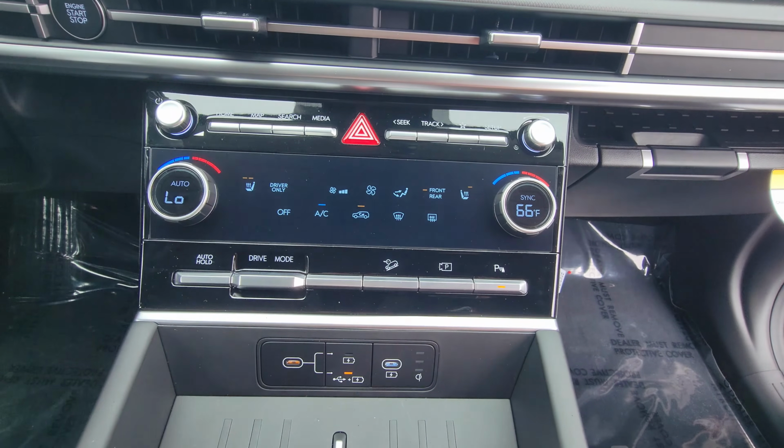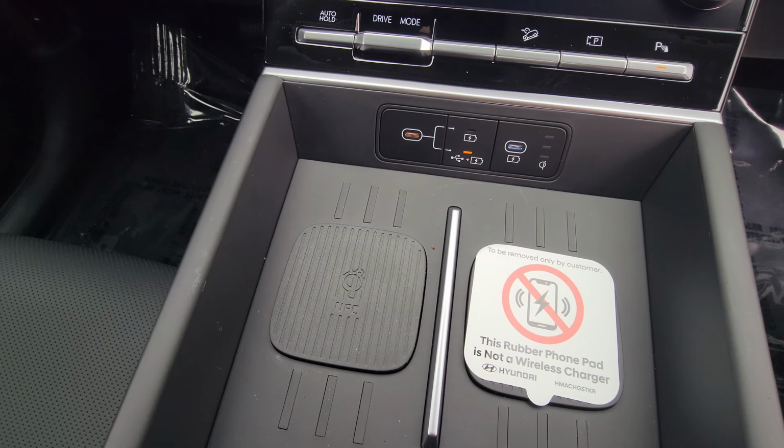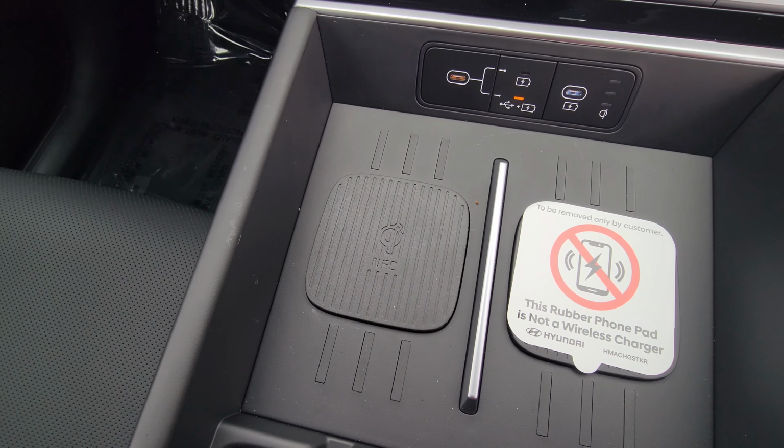And of course, you do have heated seats along with that. Another great thing is that you're also going to have a wireless charger. So if you happen to charge your phone, or if your earbud case is actually wirelessly charged, just put it right there on the cell phone charger and then you're good.